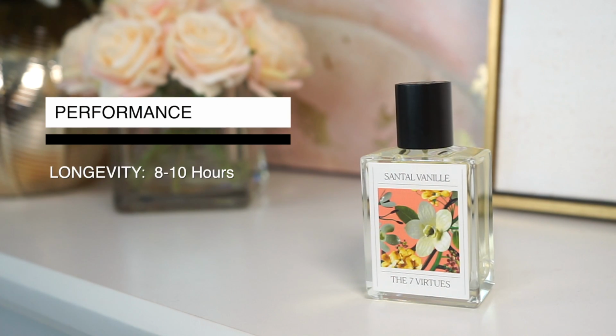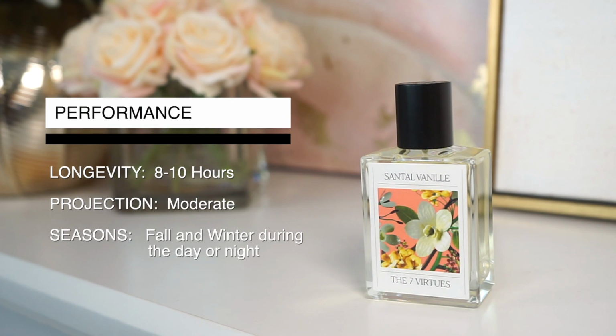The longevity of this one is pretty good. I got a good 8 to 10 hours out of this. I feel like it lasts a really long time, especially if I spray it on my clothes. And the projection of this is moderate.